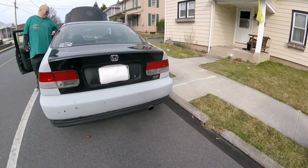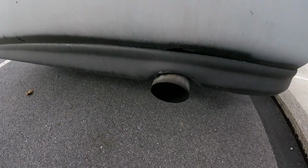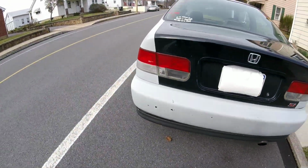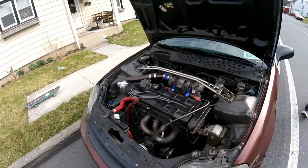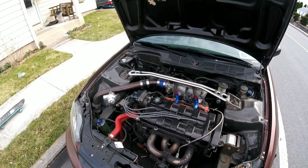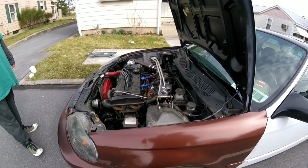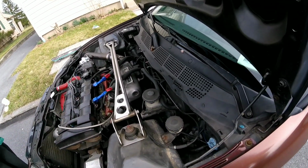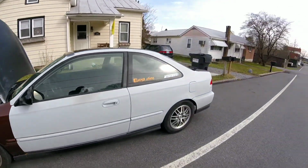It sounds so good. This car literally has a sound of no car I've ever heard before. It's like a mixture between an SRT4 and a Honda. Oh, it's so weird. It sounds amazing. I love the way this thing sounds. Look at this thing. No weird noises, nothing. Oh my god, I love it. Give her a rev again.